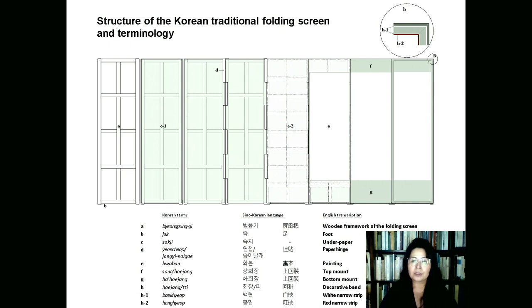Another explanation is that while Japanese folding screens are mainly used indoors, Korean folding screens are often also installed and used outdoors. Thus, the feet stabilize the folding screen on the uneven ground and keep it from getting dirty. These feet, which were not added to the structure of the inner lattice framework, were nothing more than the extension of the vertical outer bar.